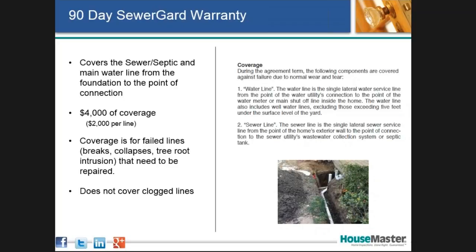Absolutely. And seeing all these claims, the 90-day sewer guard is something else. It covers the underground sewer and water line, sewer, septic, whatever the home has, as well as the main water line. $2,000 per line of coverage, so an aggregate of $4,000 of coverage for all of your buyers.